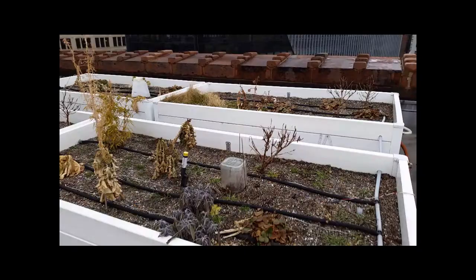William Foley back up here on the roof of Cooper Union, checking out my heated gardens. We're going to take a look today, March 3rd, at what we got and see how the plants are doing since the last time I came up here to take a look. Let me share that with you right now.